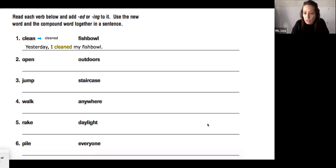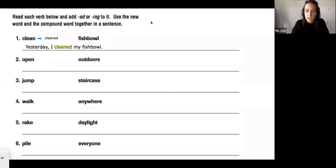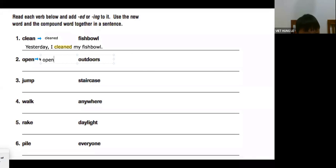So, let's see, Viet Hong, what's our verb for number 2? Open. Okay, let's add ing to it. So what would our new word be? Opening. Okay. Can you spell it for us? O-P-E-N-I-N-G. Okay, good job.